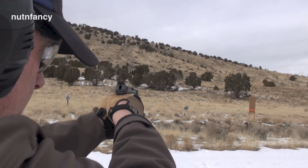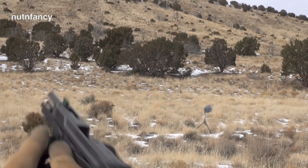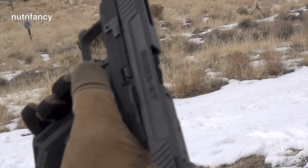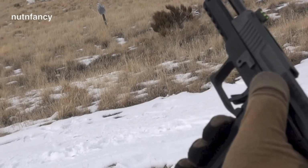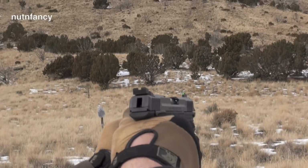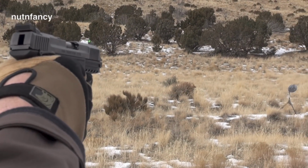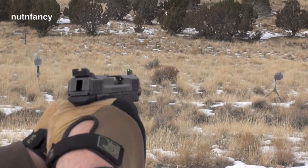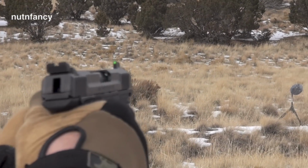Yeah, reliability was 100%. Absolutely no problems at all. We didn't have any light primer strikes. We had no failures to feed. We didn't have any stovepipes, did we? Nope. 100%, great trigger, great shooting dynamics. Noise, we had double ears, so we didn't really notice it. We weren't shooting at night. We didn't really notice the fireball. Thankfully, it has basically a 5-inch barrel.